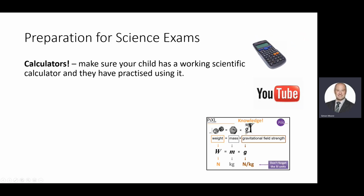There are some key things students should be doing to prepare for the exams. They need to make sure they have a working scientific calculator and they are practicing using it. It should come into school for every lesson, it should be used for past paper practice, and it should be used when completing homework. We recommend Casio calculators, but if you have a different brand and you are not sure how all the functions work, bring it into school and teachers can demonstrate these to you.